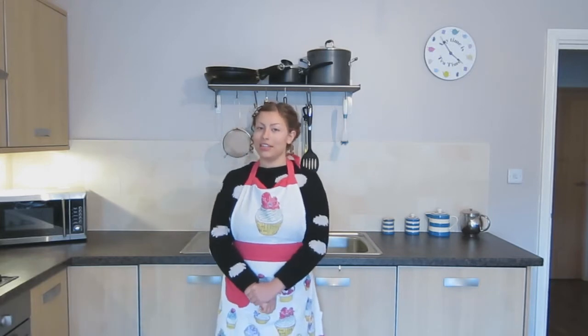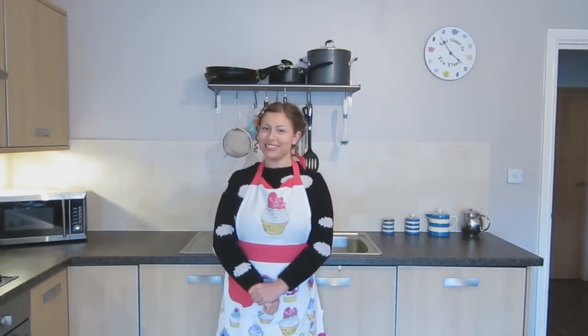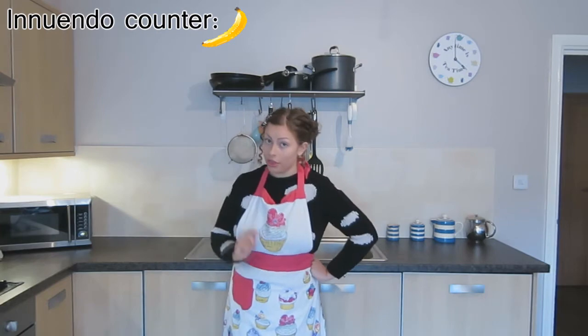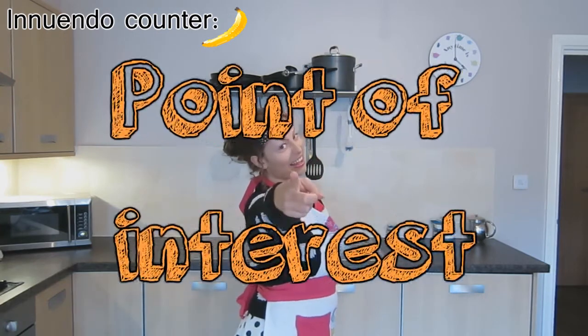So that's why today on Making a Meal of It, I'm making a warming roast chicken dinner soup topped with some delicious meaty stuffing balls. But it's not just the cold weather that the chicken soup will help with, it can also help with the cold. Which brings me to my point of interest.